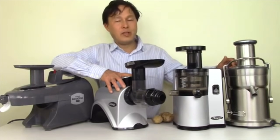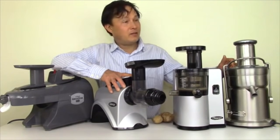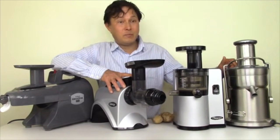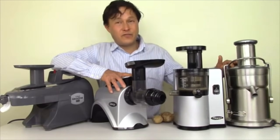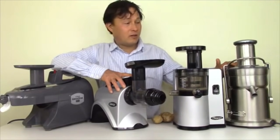On this machine, the blade will wear out over time, and you'll have to buy new blades. And in some cases, I've seen Breville actually being out of stock on the blades on this model for periods of time, which means people can't get new blades because the blade does wear after using it a lot, which is not so good. The other thing I don't like about this machine is that it's fairly loud, and it sounds like an airplane taking off in the kitchen, as people have described it.